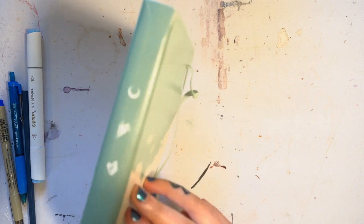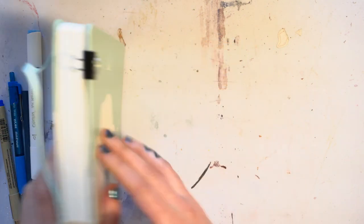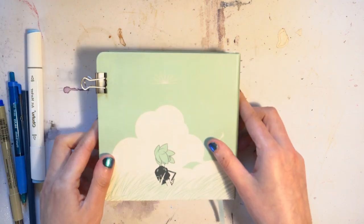I really like their art and I buy a lot of their stuff. I'm a big fan of this sketchbook in particular, so I have it. It's got a cute little edge there that you guys can't see because the autofocus on my camera is not on. I have my camera set to manual focus for stuff like this.